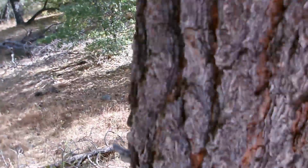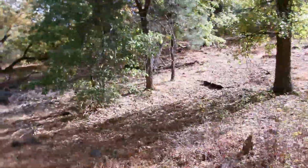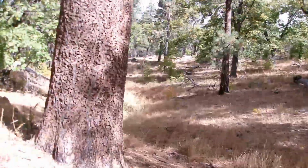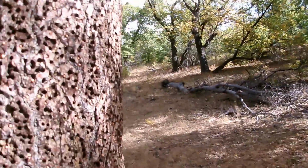But yeah, just look at the difference between these younger, more furrowed Jeffrey pines with thick furrows, ridges, and crevices. So you see here, that's a younger growth tree. And this one here, it's kind of hard to see the contrast, especially because of the pock marks by the birds. But this one's plated out.